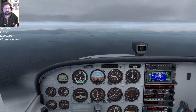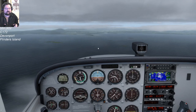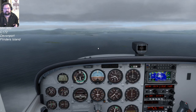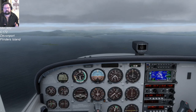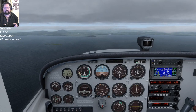Flinders Island traffic, Juliet Kilo November is estimating circuit at time 3.8. Inbound, final approach, runway 05, Flinders Island. My aircraft.